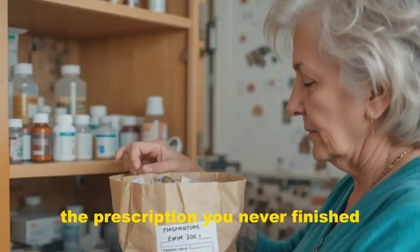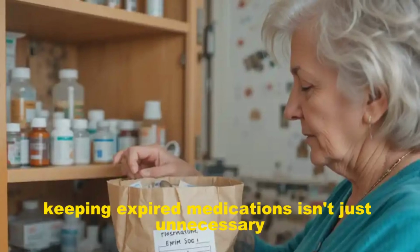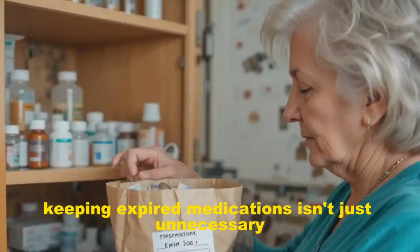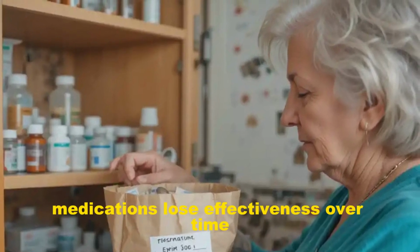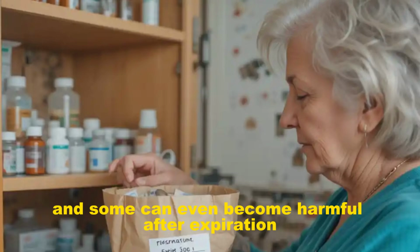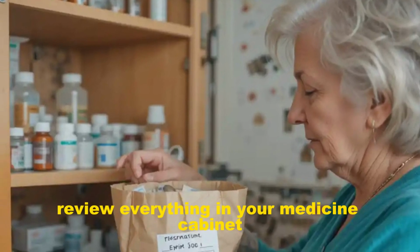The prescription you never finished. The pain relievers past their prime. Keeping expired medications isn't just unnecessary, it can be dangerous. Medications lose effectiveness over time, and some can even become harmful after expiration. Review everything in your medicine cabinet.